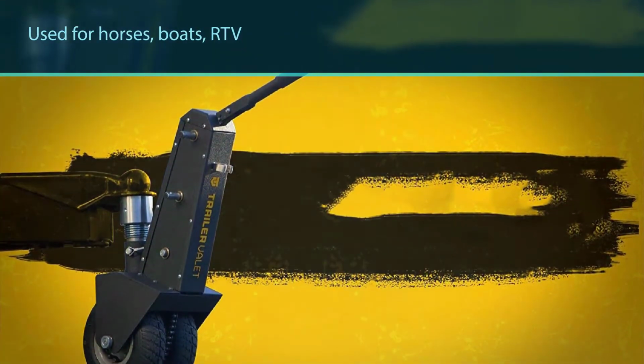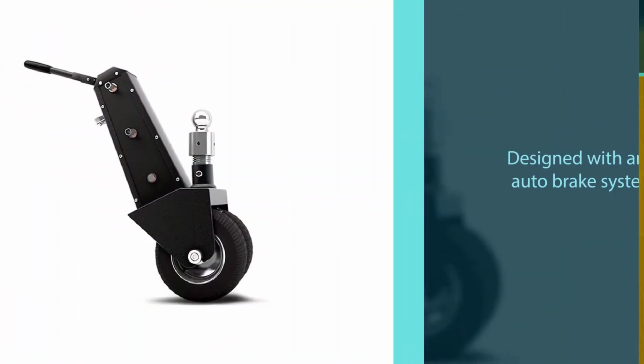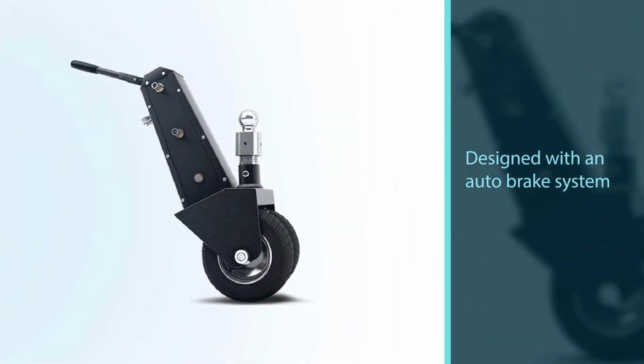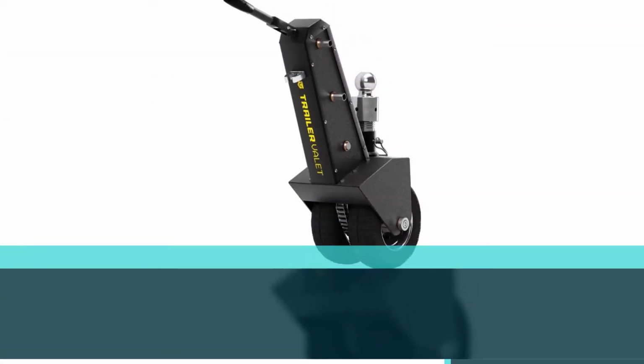To ensure more superior safety, this version is designed with an auto brake system that activates when the handle is released. The automatic brake function also serves as a wheel chock that can excellently keep the trailer in a proper position.